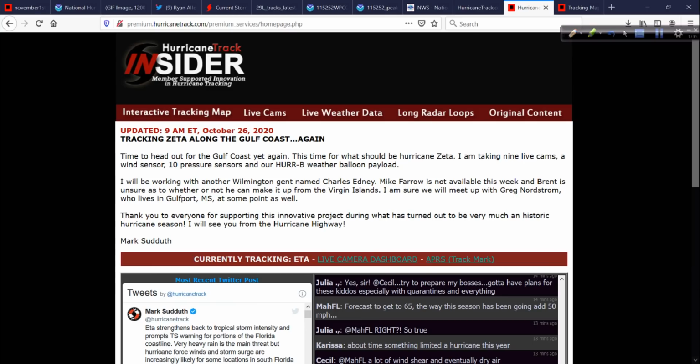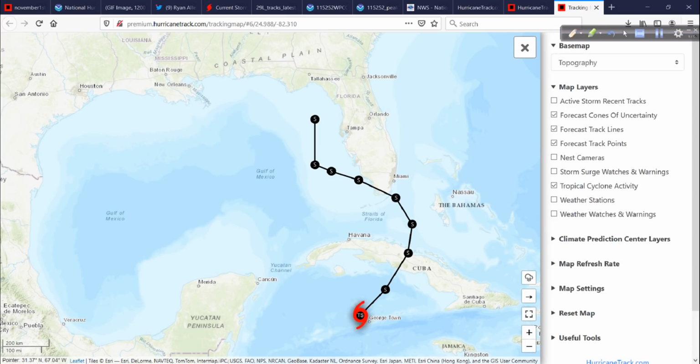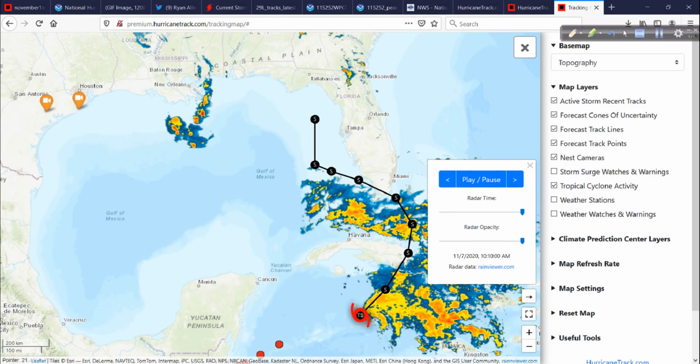If you become a supporter, this is how we fund what we do, and this is how we show you what we show you. We have our interactive tracking map, which is this right here. You can turn on the different layers. You can see the past history. Our cameras populate on there. We're getting ready to set up several cameras down here in Florida. The radar, you can overlay the radar on this thing. Look at that. That is friggin' cool.